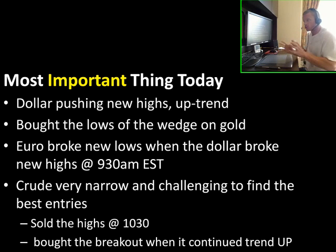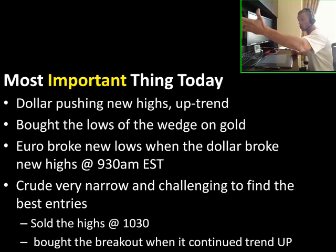So, a little bit of a different strategy. Dollar breaking new highs, we'll sell the euro. But remember, guys, whenever the dollar hits new highs, it's probably going to come back off those highs a little bit. When it does, that's a great chance for a reversal pattern, buying the lows on gold.